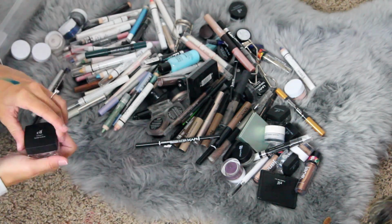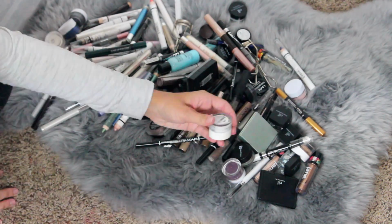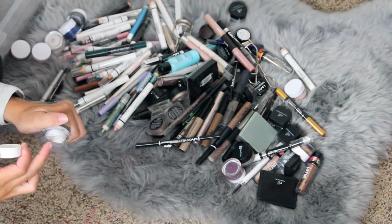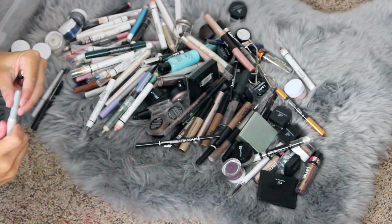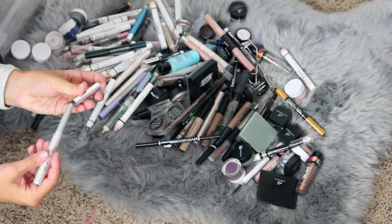This is an e.l.f. cream eyeshadow. It's dried out. I'm going to toss this one. This is the Nyx White Eyeshadow Base, and I like this, so I'm actually going to keep this. Charmy eyeshadow stick. Look at this. It's like a silver. Oh, that's so pretty. I like that. I'm going to keep that.